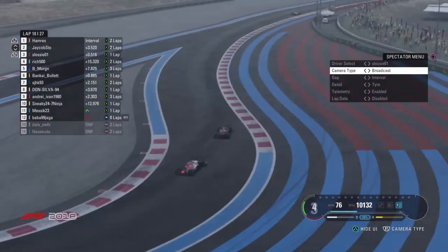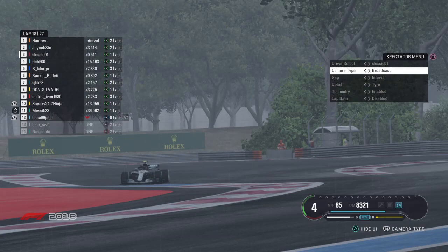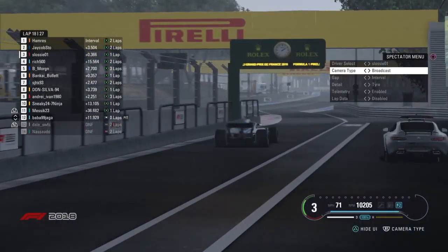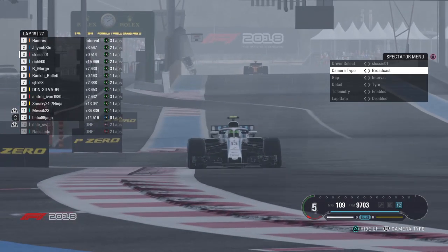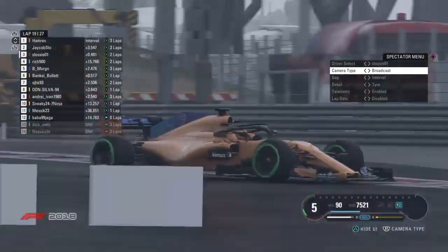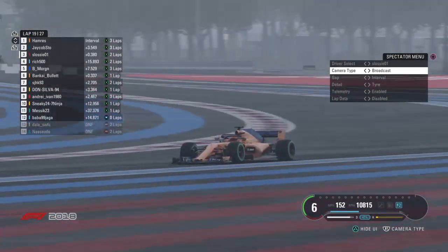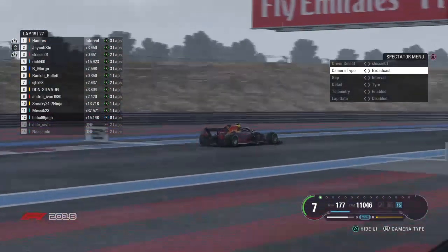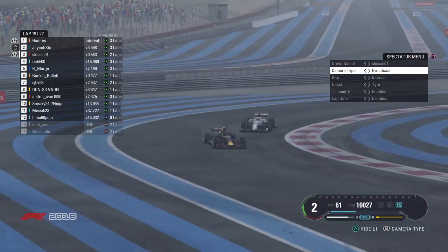Barber's chucked on a set of the wet tyres. I don't think it's that wet. Barber, what are you doing? Maybe he knows something that we don't know, but it doesn't appear to be that wet to warrant the full wet weather tyres. We don't know what the strategy was saying. We don't know whether it was 3 icons of rain or just one to the end of the race, but we're going to see what happens.